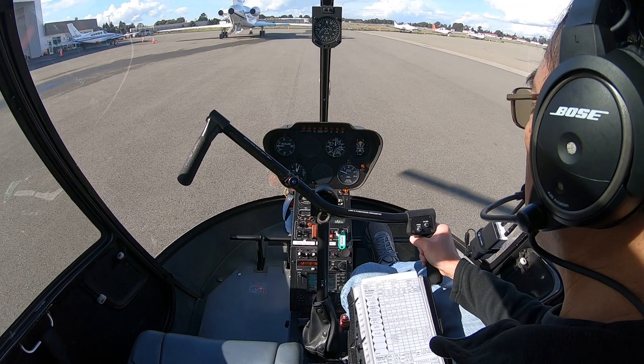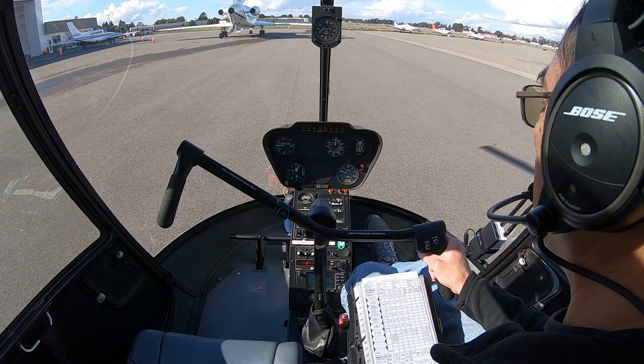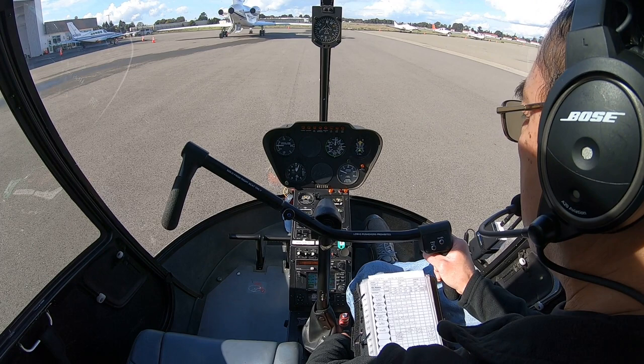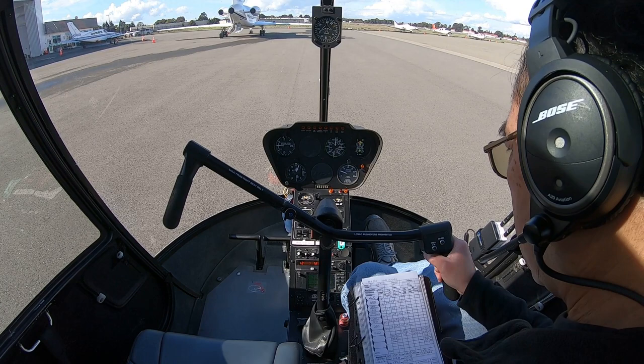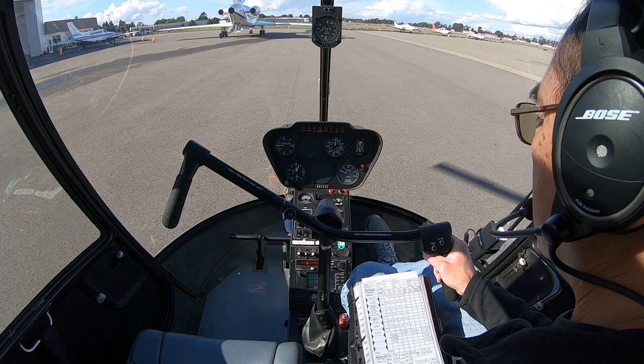498, extend downwind and I'll call your base. Extend downwind, 498. Aircraft south of the toll plaza, I have four in the pattern on the south and one on the right. It's going to be a couple of minutes if you want pattern work. It's maybe 15 minutes or so. What are your intentions, please? 600 Kilo, we'll continue holding south of the toll plaza. I'll give you a call in 10 minutes. 600 Kilo.